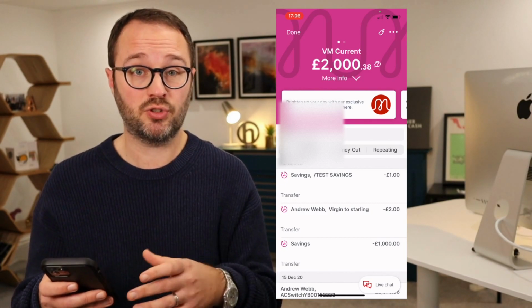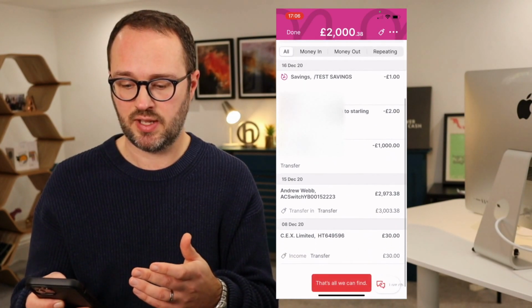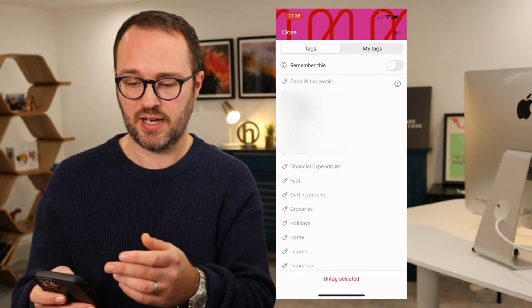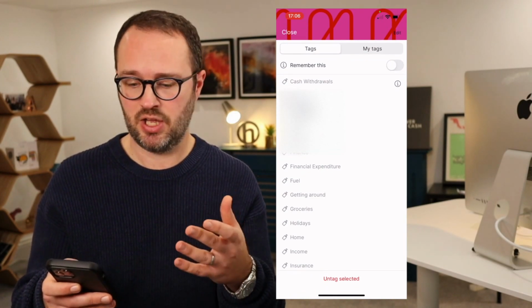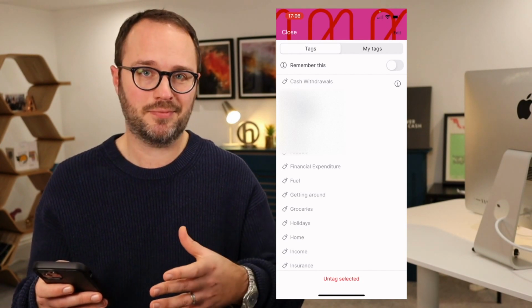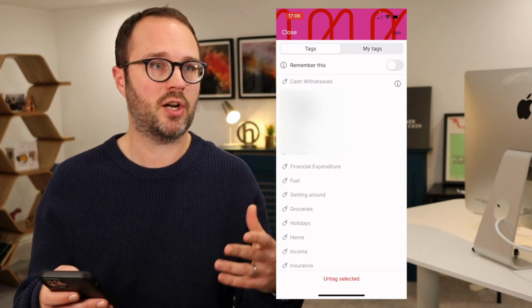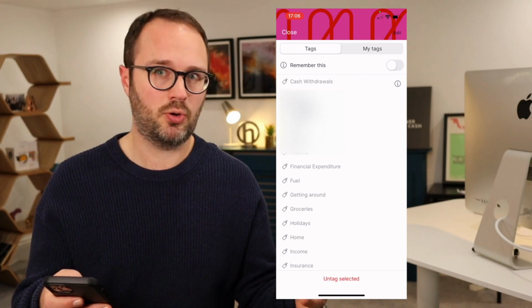What it's trying to do here is be like a budgeting app, so you can tag transactions as well. So I've done this here. I've got the money that came in when I made my switch over, and you hit that tag, and I can change it if I want to. You've got all these different ones here: cash withdrawals, earnings, fuel, groceries, so many different tags, which is actually quite good compared to a lot of the aggregator apps you see out there like Money Dashboard and Yolt and places like that.